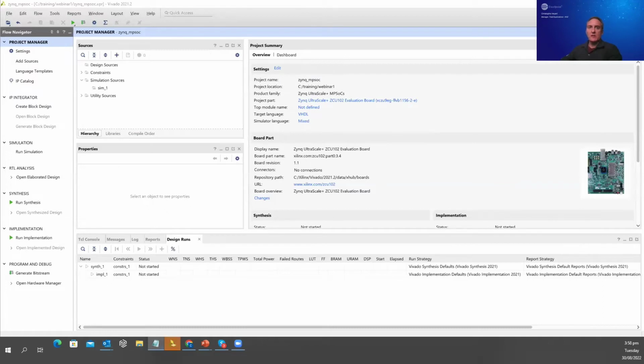So once the project is created, you're in the Vivado design environment of this project. Now, the Vivado Design Suite has a lot of features. Many of them we won't actually cover in today's session, but rather we'll focus on the IP integrator tool as we'll use this to build the MPSoC. So here on the left-hand side, you'll see the Flow Navigator, which provides you access to all the high-level operations that can be performed on the design, such as RTL, synthesis, implementation, generating the bitstream, etc.